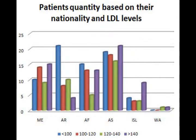mg per deciliter accordingly. The alarming finding is that 78% of islanders had levels of LDL over 100, with 47% over 140 mg per deciliter. Finally, both Western Asians had levels over 120 mg per deciliter.